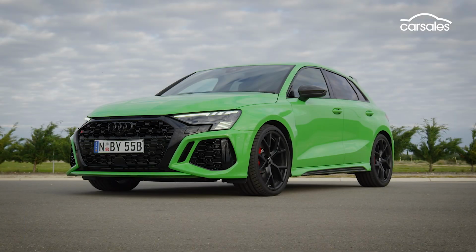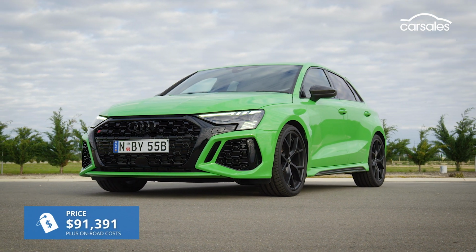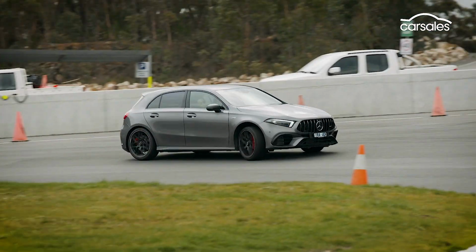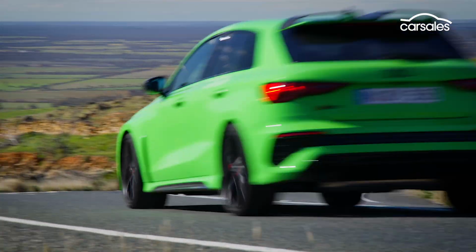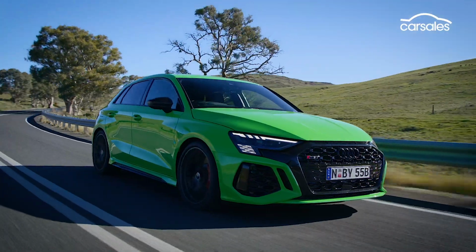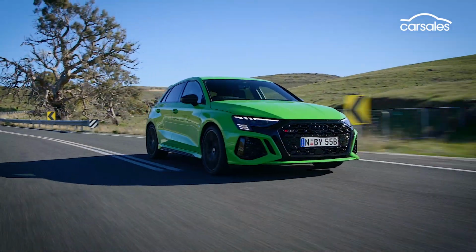Priced from just over $90,000, the Audi RS3 is a whopping $8,000 more expensive than its predecessor, but it's still cheaper than the $100,000 Mercedes-AMG A45S. One of the last 5-cylinder cars you can buy today, the smallest Audi RS now has another claim to fame, a tyre shredding, drift-enabling quattro all-wheel drive system.